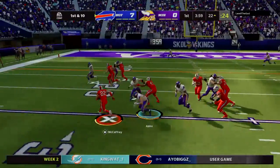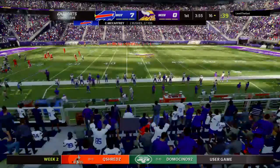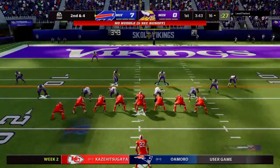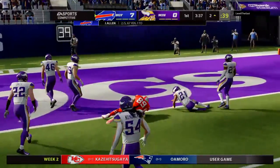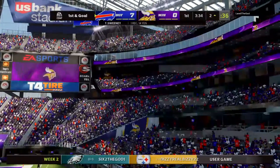On first down, this is McCaffrey. He'll get a nice chunk there on the first down run, and it's 2nd and 4. To the air, Allen. That is caught inside the 5. And the Bills are looking at 1st and goal as he's tackled all the way down at the 2-yard line.